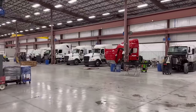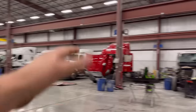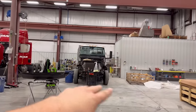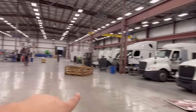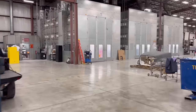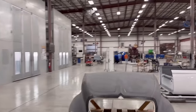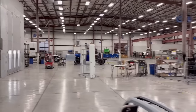These guys are just going at it. It's crazy how fast these trucks come in and they have an assembly line. This area, I believe, is where the hoods come and get all fixed up over here in the corner. As they go down the line, they're getting done, and then they roll into the paint booths really quick. They're painted, come out for inspection, and once they come out, they go over to the corner there and get washed.